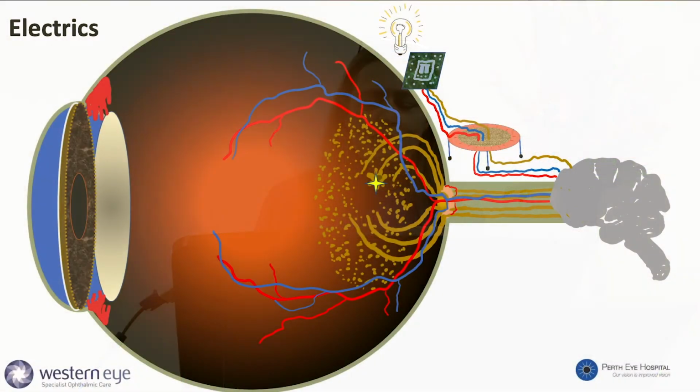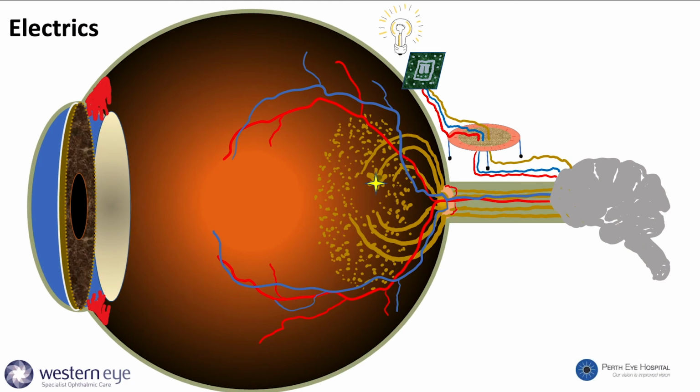So the layers in the retina receive the light and process them into useful, meaningful information, and send the information to the ganglion cells, which are the inner layer of the retina that line the eye. The ganglion cells send a little stimulus all the way to the brain along the optic nerve.